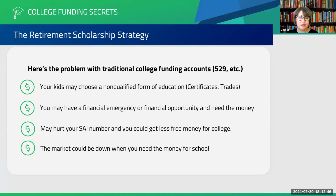Also, the market could be down when you need the money, right? The market is always up and down and up and down. And if you're trying to pay for college and the market is down, your money in that college account will be down. And now you're spending it on college and cutting your losses. But we aren't supposed to sell low, we're supposed to sell high. So the timing of the market could also be another consideration.